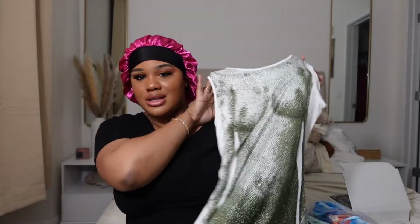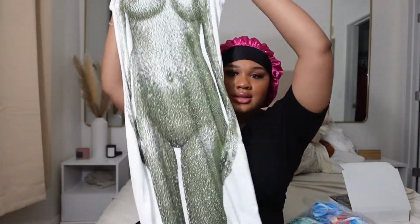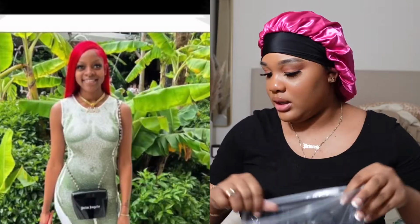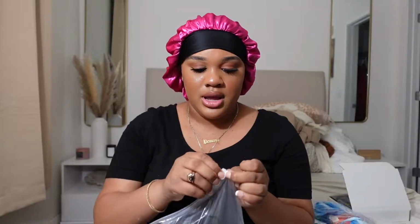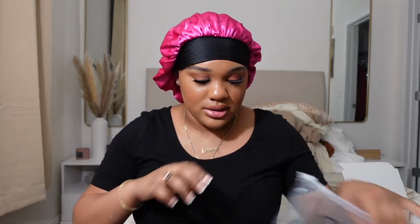So the girls live for the body dress. I swear to God, the girls really live for this. So this is a restock. The girls, oh my God, they ate this up, and my best friend ate it up too. I'm gonna put a picture somewhere around here so y'all can see my bestie wearing this. It was so cute. But that's a major restock because they were about to get me back there.